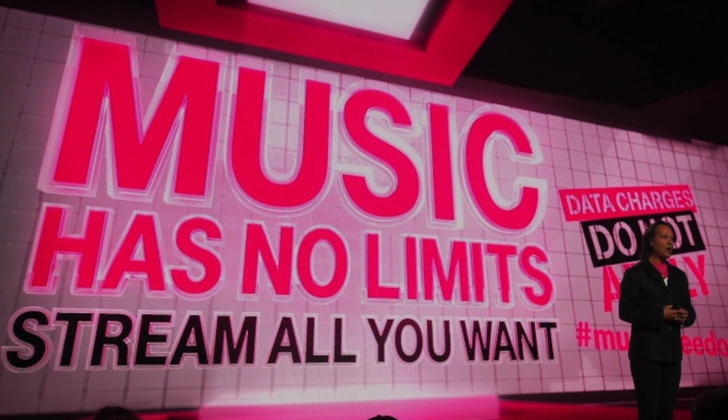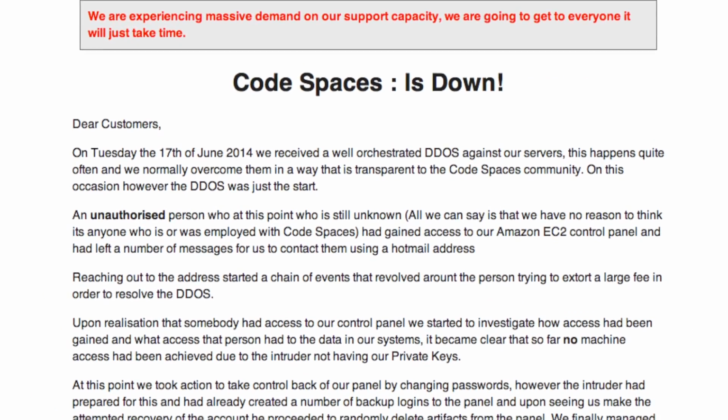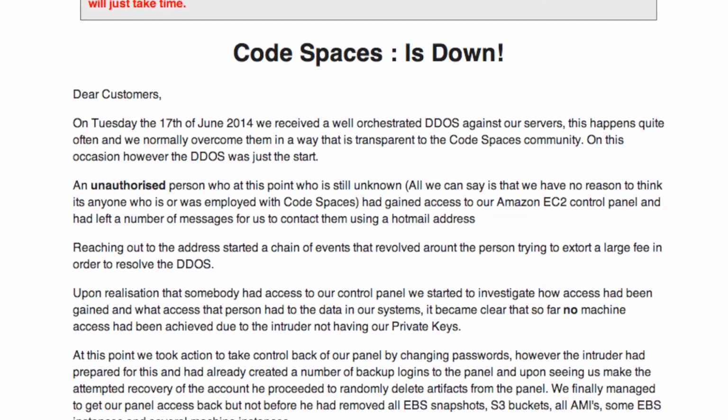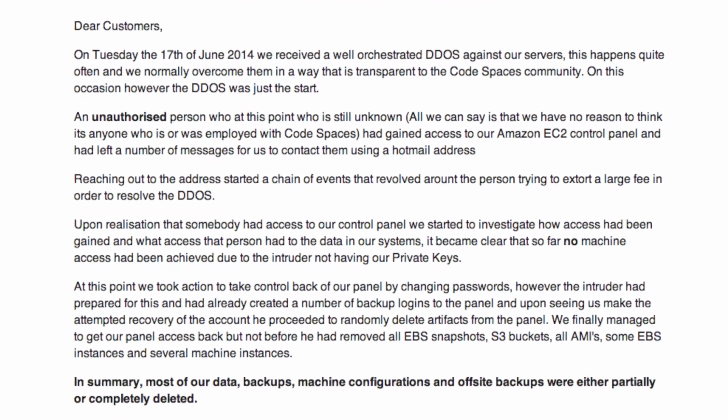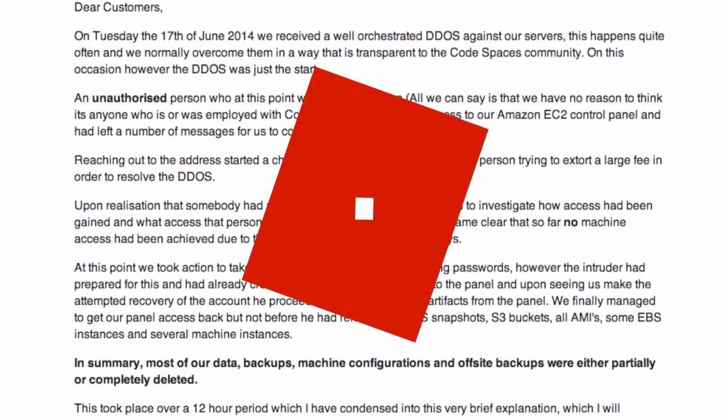Now, in other news, there was a DDoS attack that drove a business out of business. Max, what's going on there? So, in a follow-up to the Evernote and Feedly DDoS attacks of a few days ago, where an attacker threatened to take down those two websites unless they paid ransom, another company called CodeSpace found itself the victim of the same scam. The attacker said that he would take down the website, but he also had access to their Amazon EC2 control panel. When they tried to regain control of it, the attacker went through and deleted everything: data backups, machine configurations, and offsite backups.